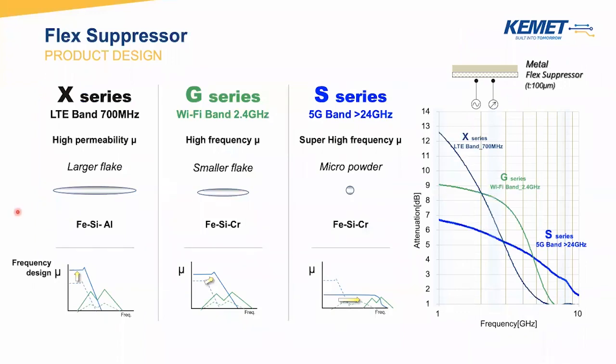It wouldn't be an R&D presentation without a little bit about the material science behind this. Depending on the frequency that these flex suppressors are designed to absorb at, we need to modify the product morphology and chemistry. For the lower frequencies, in the lower cellular band, we use relatively large magnetic flakes made of iron, silicon, and aluminum. As we go up into the Wi-Fi bands and then into the gigahertz millimeter wave bands, we have to modify the morphology to use smaller flakes, and ultimately micro powders when we get up to the really high frequencies.